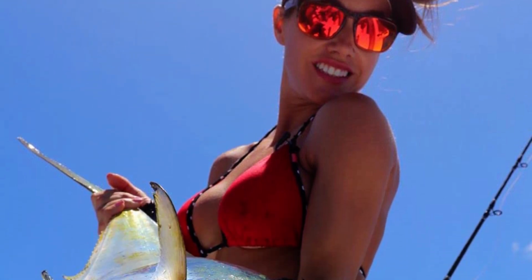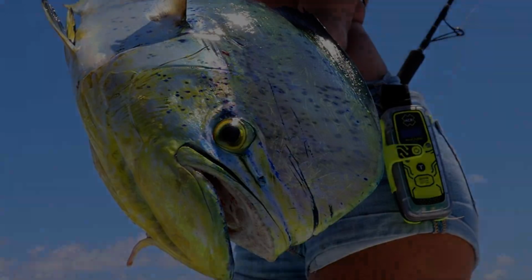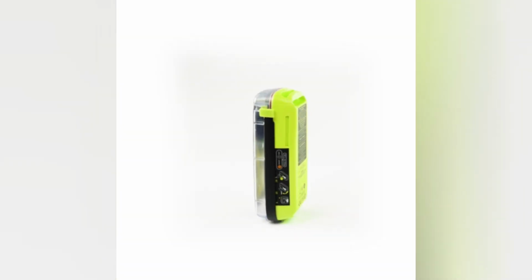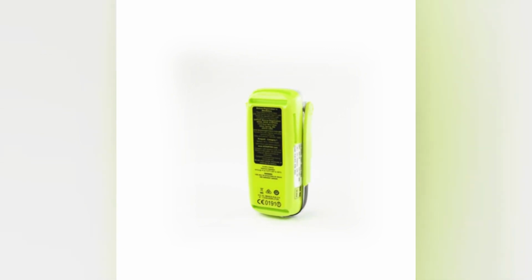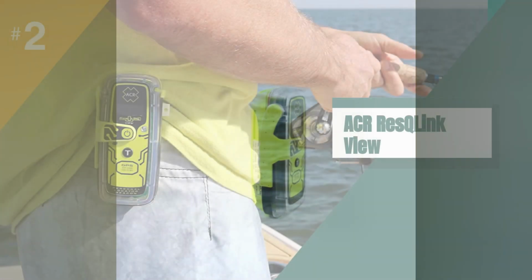Other PLBs work on a paid subscription service and are a bit like a satellite phone where you can message back and forth or send set messages to loved ones. This can be handy if you are going to be back a day or two late, for example, but are actually fine and well. This means your loved ones won't get worried. It may also be helpful when search and rescue are called to give them an idea of the injuries.